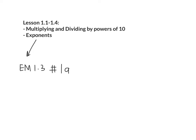Who has a problem that shows if a student knows how to multiply or divide by powers of 10? Niv? What lesson and what number? So EM lesson 1.2 and what number? Number 1. Go back right now and look at lesson 1.2, number 1, and see if it tests how to multiply and divide by powers of 10.